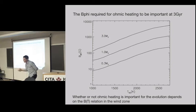All right, so we can now do time evolutions. For example, this shows you what V5 I need at a given temperature, how much magnetic field I need, depending on mass, for ohmic heating to be important to 3 B heaters, for example. So we can explore the parameter space like this. And then the question is, these aren't really independent parameters, they're determined by the wind zone model. So then we can try to look at that.